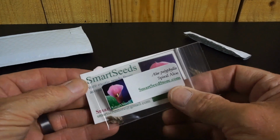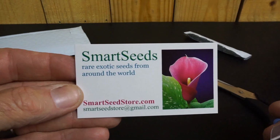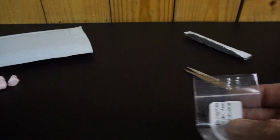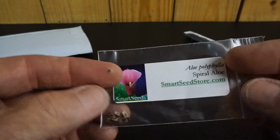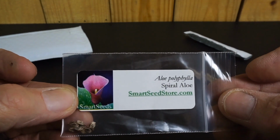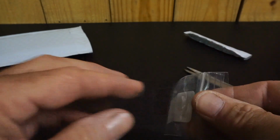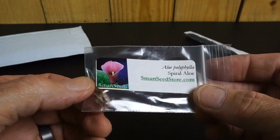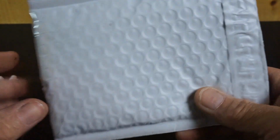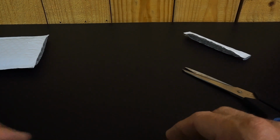So here are the seeds. Let me move these peanuts out of the way. They give you this really nice card, Smart Seeds, rare exotic seeds from around the world. And they sent 5, so I knew that it was going to be 5. And they're in this really nice envelope, Aloe polyphylla, spiral aloe. Nicely packaged, a nice little Ziploc bag to keep it from getting wet. You don't really need to protect it at all with anything more than just a padded envelope. So I'm pretty impressed with the shipping. I was happy. It got here as soon as it can from California to Arkansas.